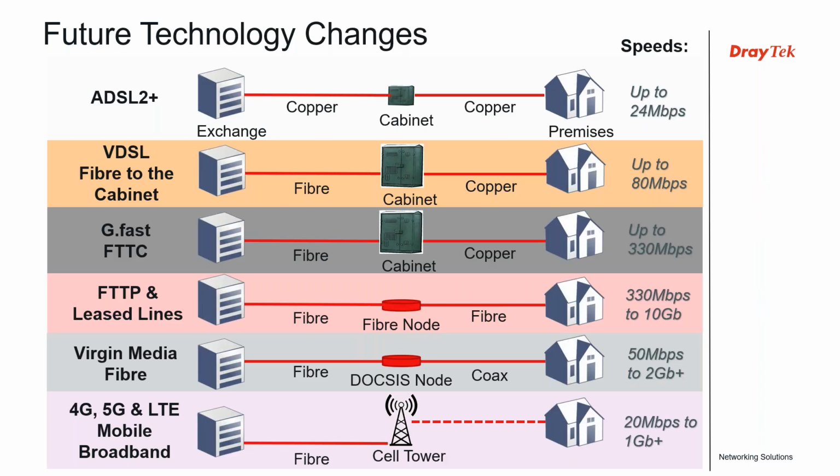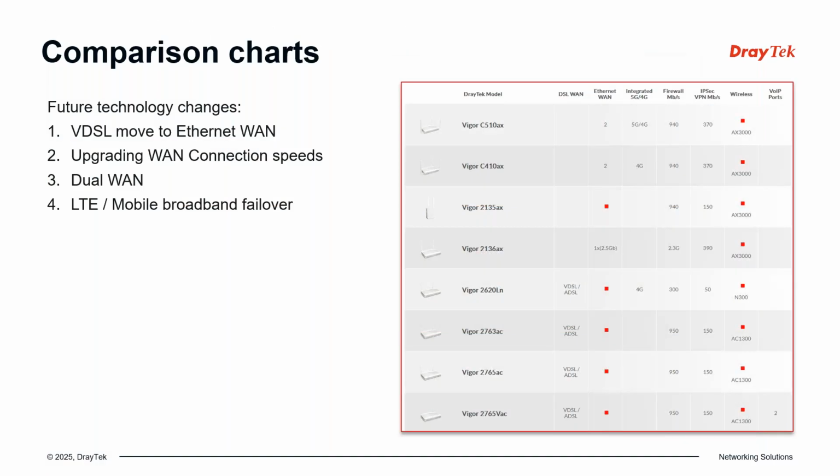So when it comes to that, looking at the comparison chart for the product is very handy. So there's technology changes like moving from VDSL to Ethernet WAN, upgrading WAN speeds. So an example here, I've looked at here's the comparison chart for some of our Soho products.